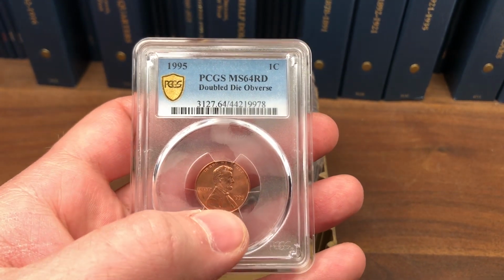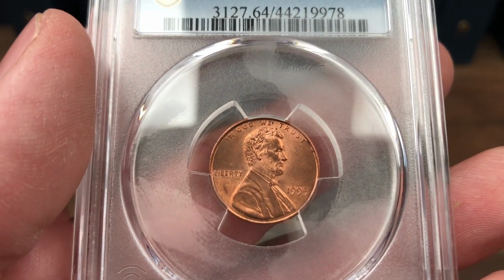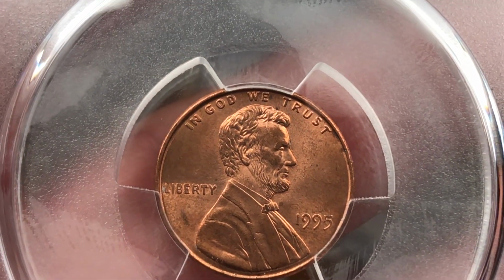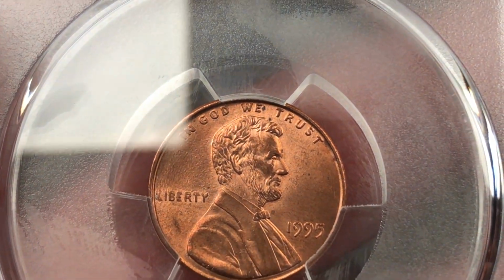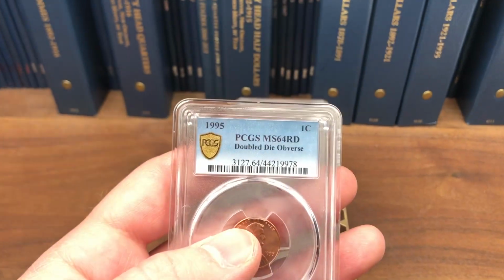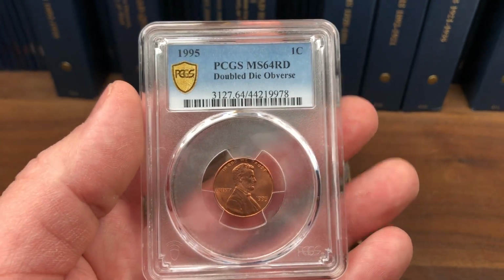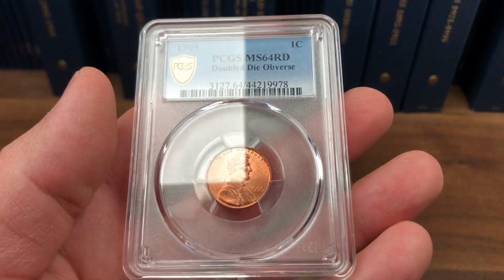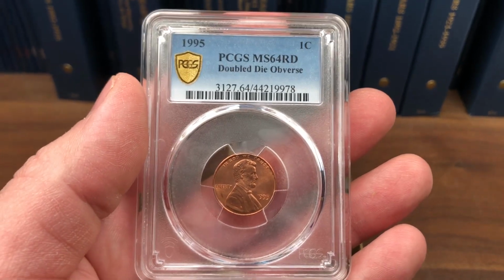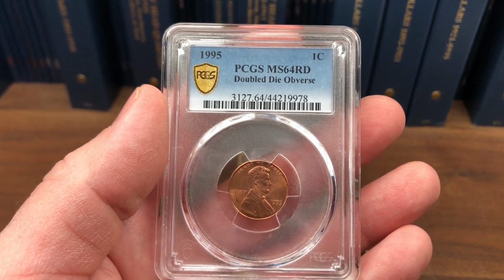PCGS MS64 Red. This is the DDO, and I'll see if I can zoom in with the camera. Yeah, you could definitely tell it's got DDO features just by the zoom on the camera. I know it's a little shaky, but MS64 Red. I'm really happy it got the red designation. Not the red brown, definitely not the brown, but a 95 64 Red. I found this in a penny hunt. That is just so cool. Very happy with that grade, as a matter of fact.